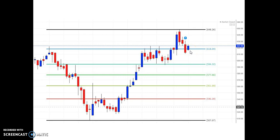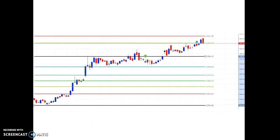So the trading behavior: the bullish harami is a sign of despair in the market, and the market is characterized by a downtrend and bearish mode. Moving on, for this the resistance and next target is 648.26, and below, around 610 is the stop loss I would suggest. And moving on to the next one.